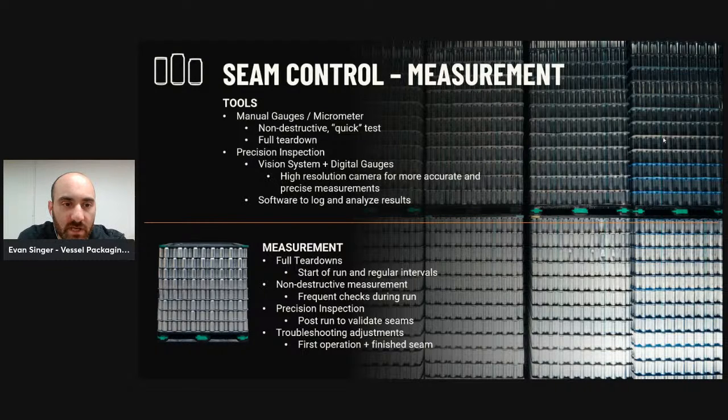The other main way to test seams is through precision inspection, which would be a vision system with digital gauges. The vision system will be able to much more accurately and precisely measure the seam specs than manual gauges will. Manual readings are very dependent on the operator. The reading itself has a possibility of affecting the measurement.